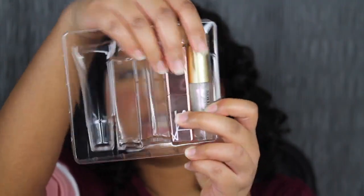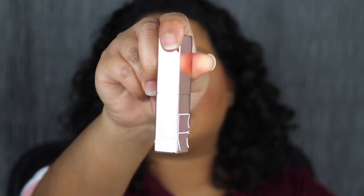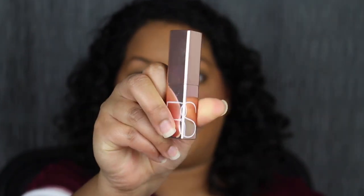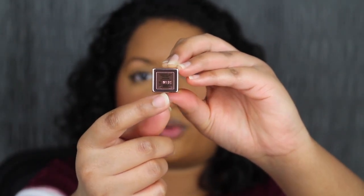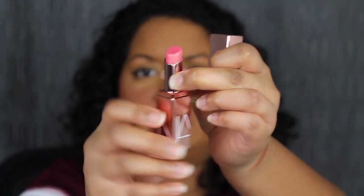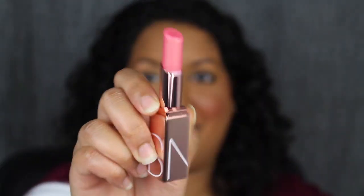The next lip product is by Nars. Here's what the packaging looks like. It's so stunning. This is a full-size Afterglow Lip Balm in the shade Orgasm. On the bottom, you do have the shade name, Afterglow Lip Balm in the shade Orgasm. Let's open this up. That is a lot of product.